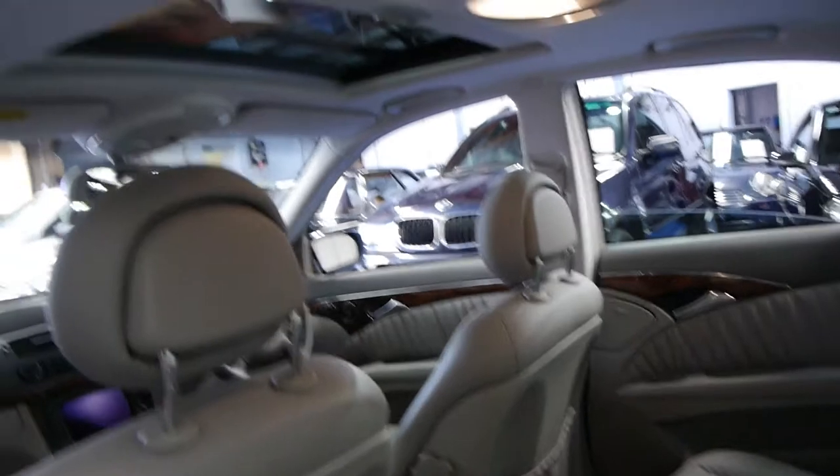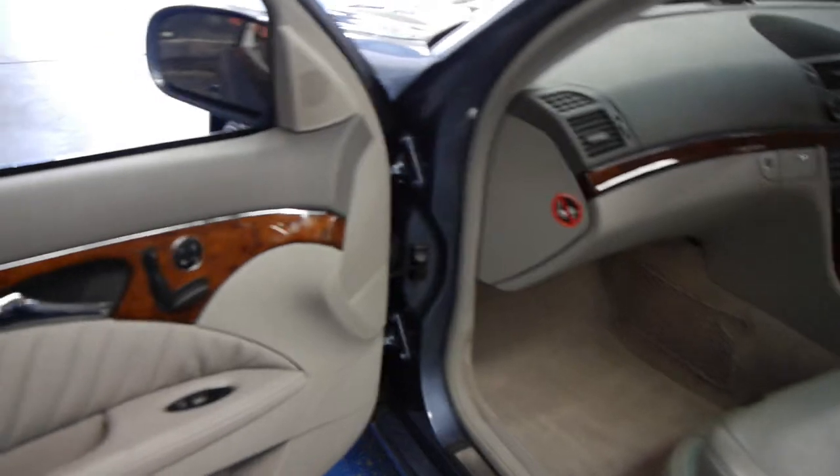This car does also have a sunroof. We did just sell one of these without a sunroof. It's got two remote keys to the car. The wood grain is in excellent condition.